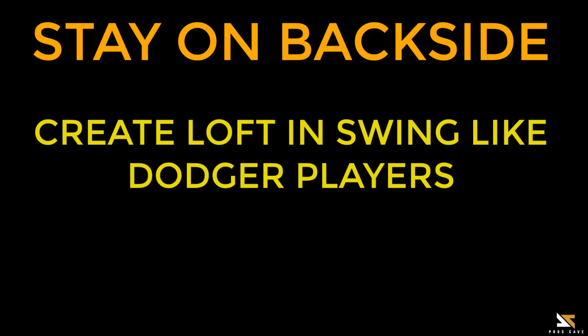Anyways, the sixth bonus I have for you is what the Dodgers do to create that uppercut-like swing. And it's a weird drill, but makes a lot of sense when explained. Shout out to hitting coach Johnny Washington for this drill. He's a great hitting coach and well respected in the baseball community. So the drill I recommend that will teach you how to stay on your backside and create a swing that most Dodgers players have.